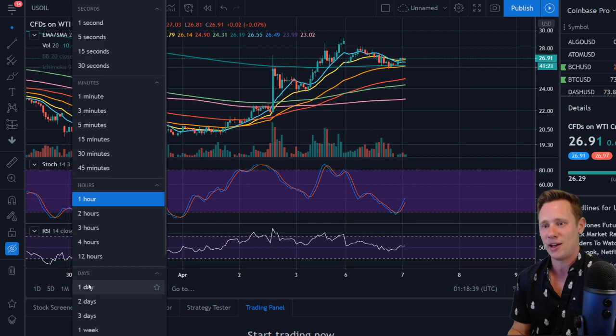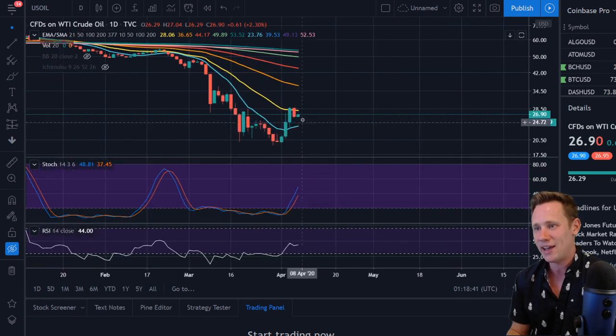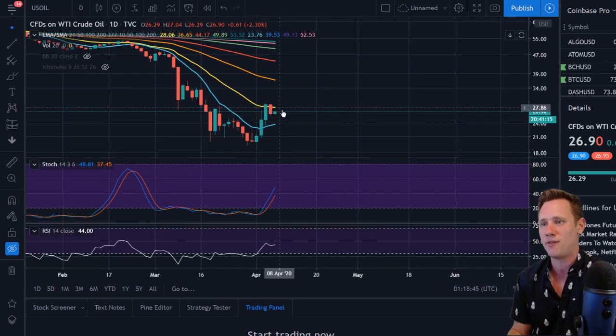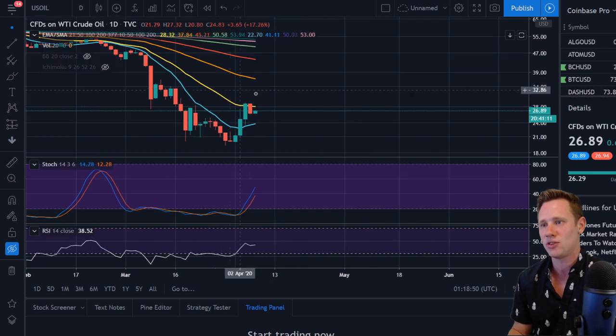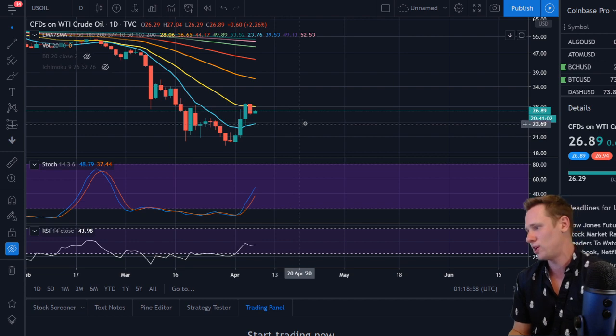On the daily, I won't spend too much time here. Daily, you did get rejected by the yellow 21 EMA. You want to get back above there, probably close back above that horizontal resistance, and then target your $36 here at the 50 EMA. If you can't get back above there, maybe you retest the blue 10 simple at $23.